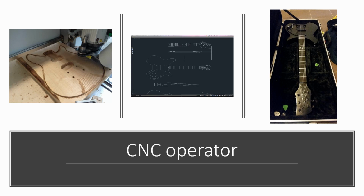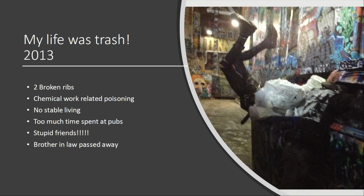So I got very sensitive to certain chemicals. I had to leave this workplace and do something else. And it was a very negative part of my life. So I was still doing the punk rock thing. These are 2 of my punk rock friends, dumpster diving. Pretty low point of my life, I can tell you that.